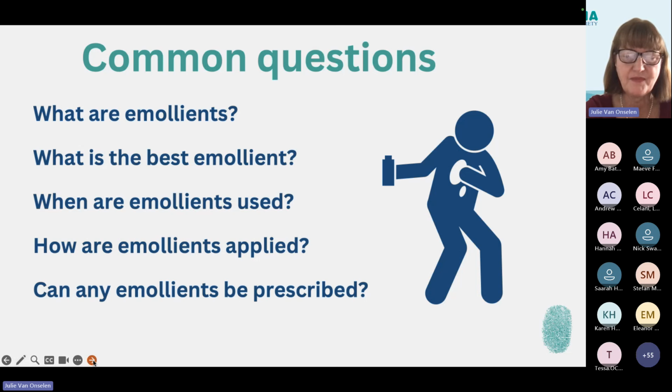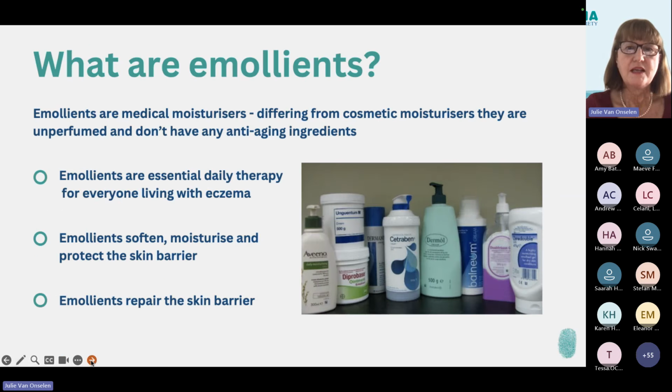But when are they used? And also, when are they used perhaps in conjunction with other treatments? How are they applied? And can any emollient be prescribed? And I'm sure we might get some questions about emollients that perhaps you are having some issues with being prescribed. So hopefully we can clear up some of those things for you in the webinar. So let's start with the first question: what are emollients?